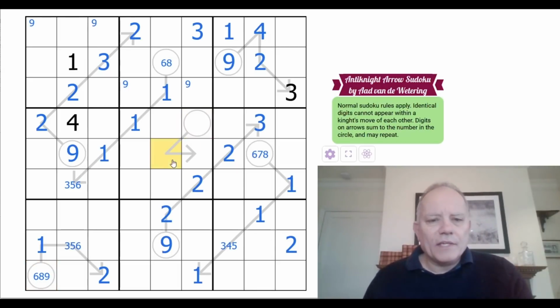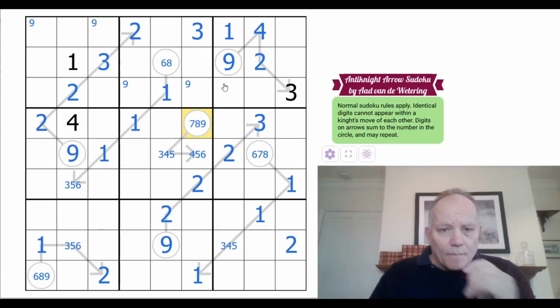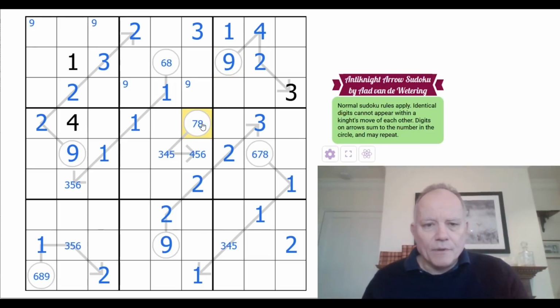Now what's going on here? This can't be adding 1 and 2. This cell can't even be 3. So that is 4, 5, or 6. This is 3, 4, or 5, and this is 7, 8, or 9. But it can't be 9 because of the knight's move.